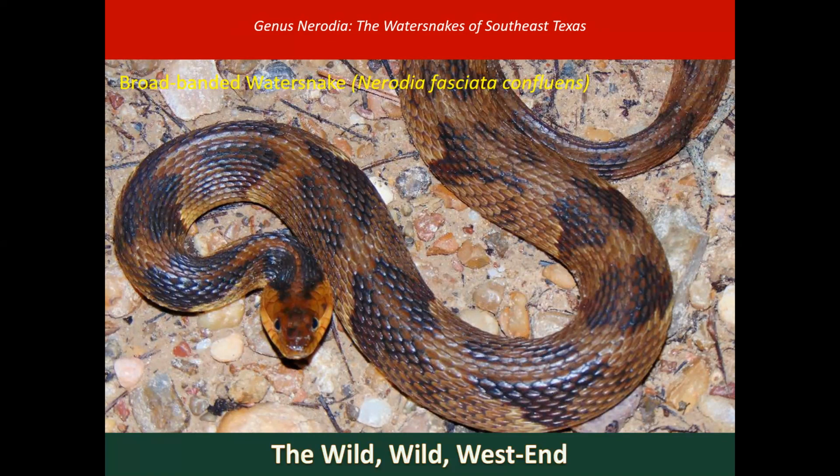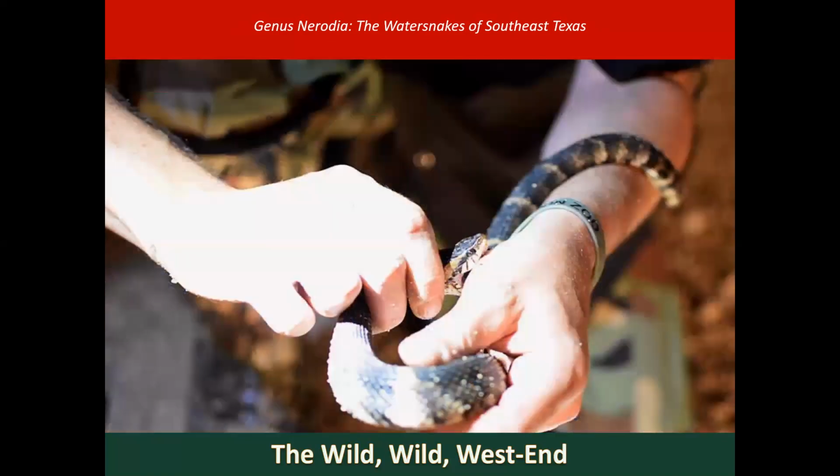These guys' habitat is going to tend more towards woodlands and sort of wooded ditches, creeks, ponds. They are not really a prairie snake at all. You're not going to find them so much in neighborhoods, though it is possible in rural areas. They tend to like these kind of swampy, grass-filled, wooded, slow-moving waterways.